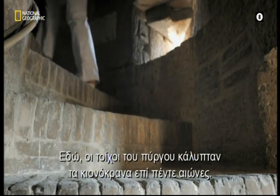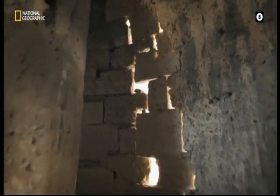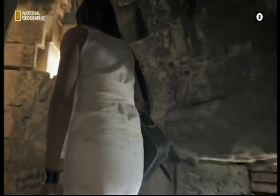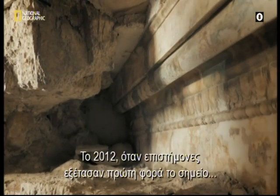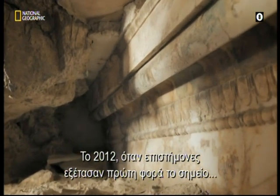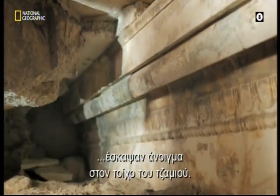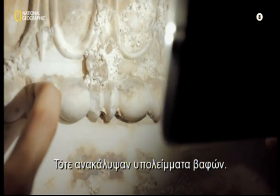Here, the walls of the old tower covered the marble of the column capitals for nearly 5 centuries, protecting them from bad weather and light. In 2012, when scientists examined the site for the very first time, they dug an opening into the wall of the mosque. That's when they discovered tiny traces of pigments. And here?